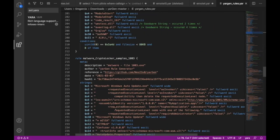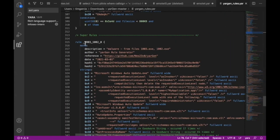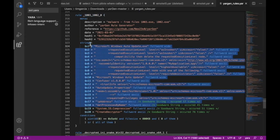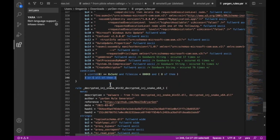But what I want to show you real quick are these super rules here. Okay, so here's the super rules, right? Again, this was rule 103 and 102. So these are the similarities for the 103, 1003, and 1002 executables. This rule shows me the strings that are common between those. Both of those are Windows executables, file size of less than 800 kilobytes, and 8 of them or all of them. So it's either matching on this set of conditions, or I match on every one of these. That is a good rule to be able to use.